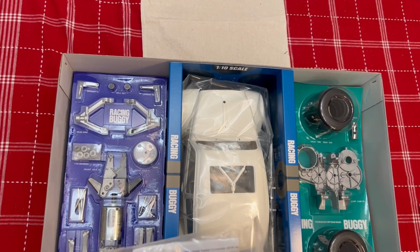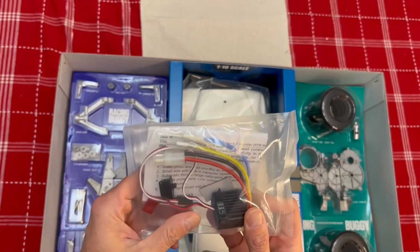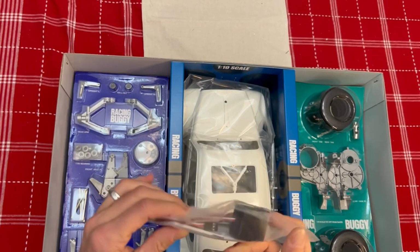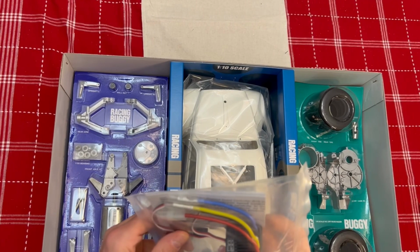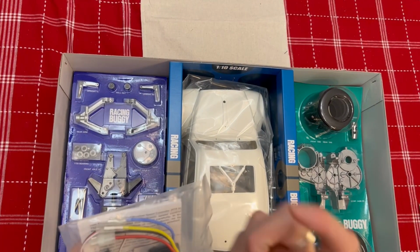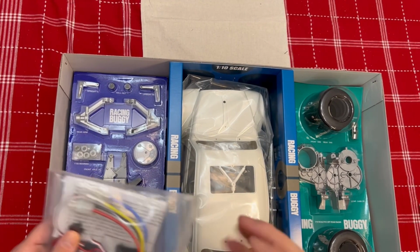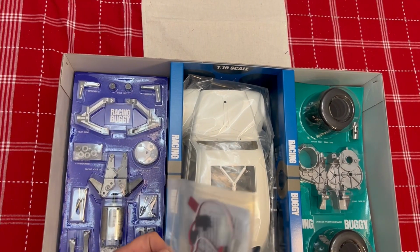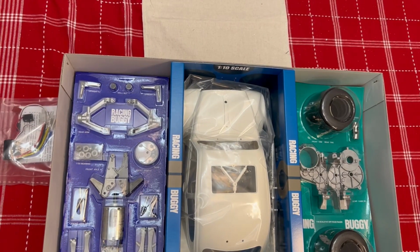So this looks like the speed controller, which I don't really understand exactly how they work just yet. That's something I'll have to get up to speed on. My assumption is it probably just plugs right into the receiver somehow. There's no servo. Back in the day, we had a servo that turned some type of potentiometer or something. I'm not sure exactly how that worked either, but it was very mechanical, and this one is electronic. So we'll have to learn about that stuff.